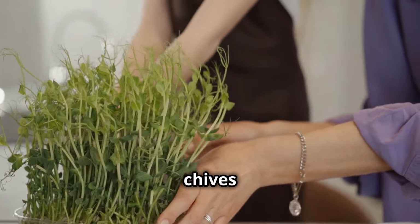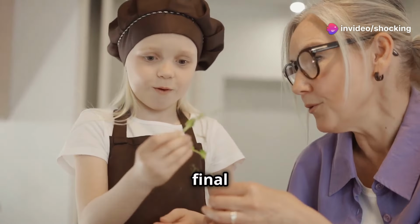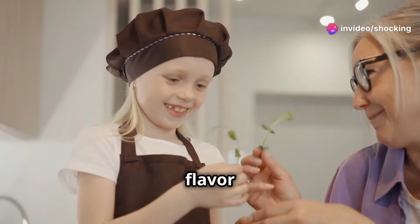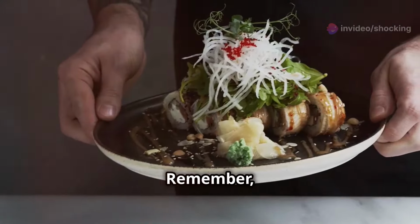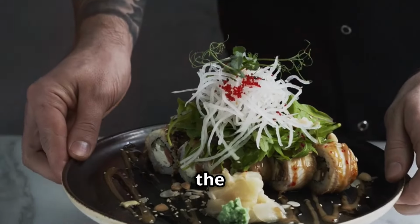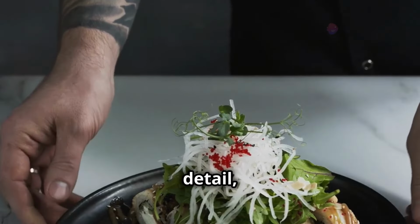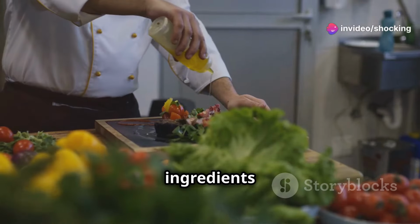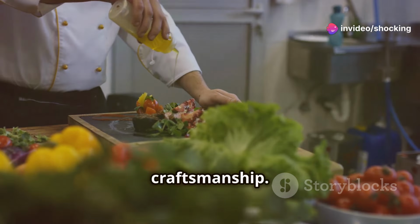Garnish with a sprinkle of chopped chives or a few microgreens for a touch of freshness. These final touches not only enhance the flavor, but also add a burst of color and life to the plate. Remember, presentation is about showcasing the hard work and love you put into creating this meal. Every detail, from the placement of the ingredients to the final garnish, tells a story of care and craftsmanship.